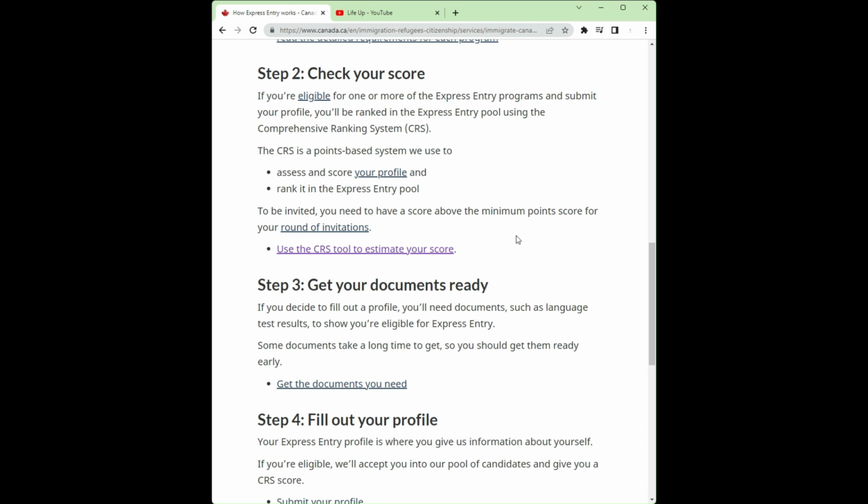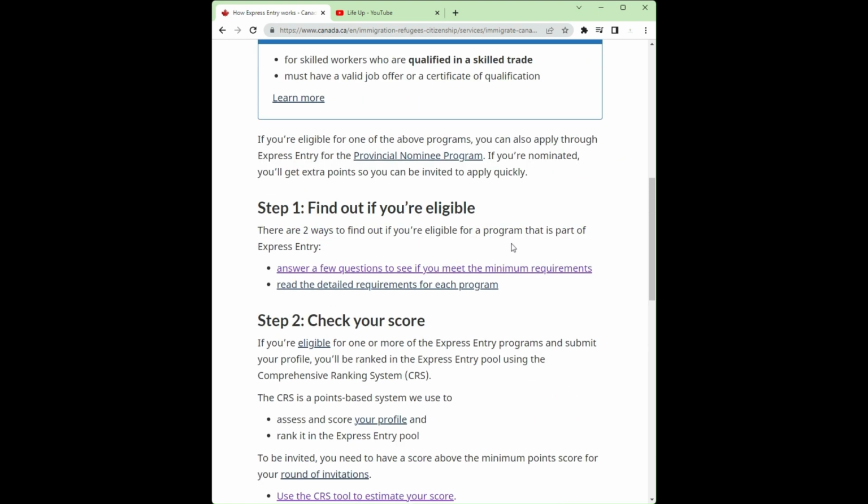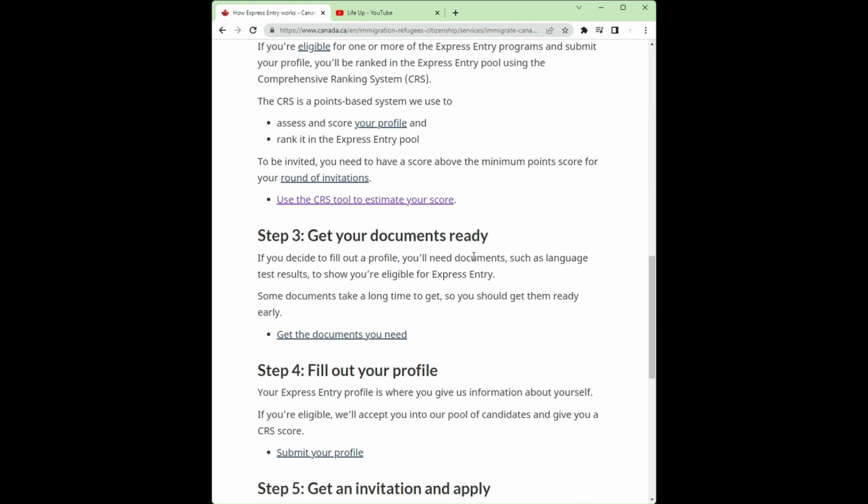And one trick of getting a high score is getting an English proficiency of a minimum of 7 in all aspects: reading, writing, speaking, and listening. Because if you don't get a minimum of 7, you will not even qualify. So your English proficiency is very, very important.